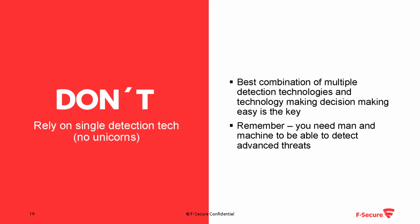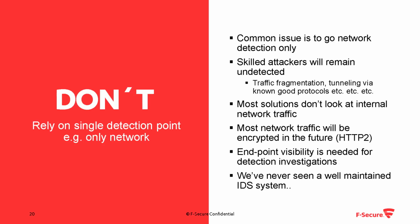This is a long one. Don't rely on a single point of detection, e.g. only network. In most companies where we go, we see that they have network-based IDS. There are a few common issues. Well, you know that it's really easy to hide and remain undetected. You might use traffic fragmentation, or tunneling via known good protocols. I mentioned using Gmail as a command and control channel, etc. So there are so many different ways to hide the traffic.